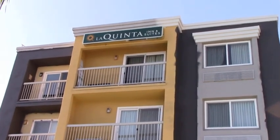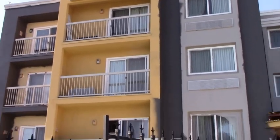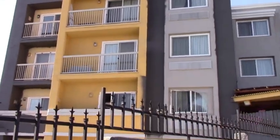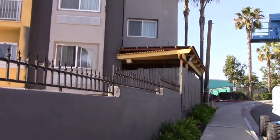We're at the La Quinta Inn and Suites in San Diego, California, near Mission Beach. And yeah, this is the hotel my family and I are staying at. It's a really good hotel, everybody. Okay, I'll be right back to show you my guest room.